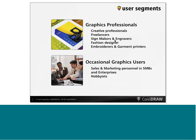And these are folks like sign makers, engravers, screen printers, fashion designers, those types of folks. And they use CorelDRAW Graphics Suite every day as a core part of their workflow to help them achieve their design needs.